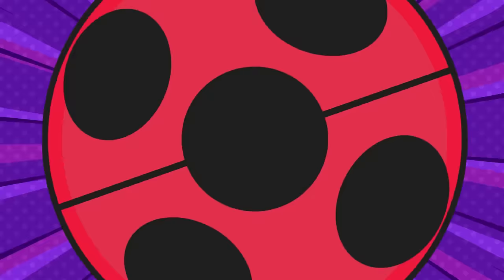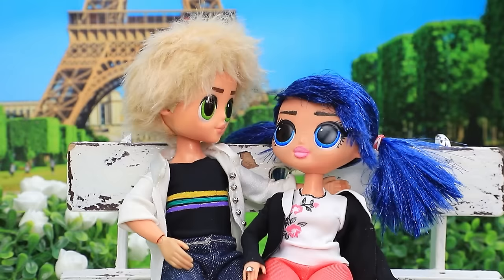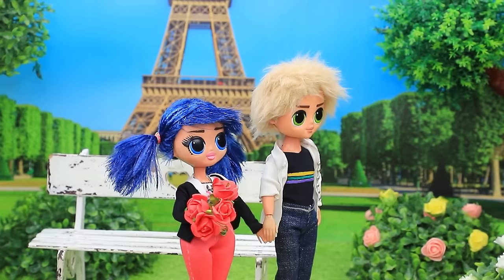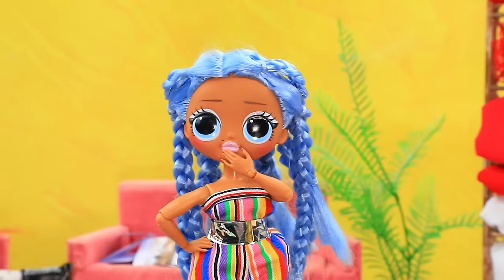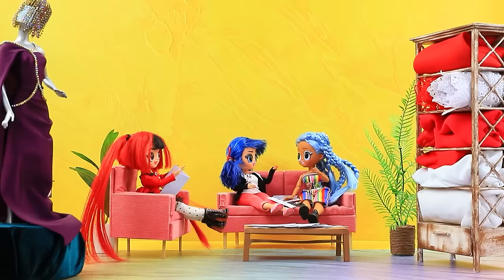LaLiLu is celebrating today. Our favorite couple got engaged. Fate brought them together. She said yes. Now they need to prepare for their wedding. The best wedding salon of LaLiTown is ready to go. Hello, do you have something for me? Let's look at some designs. I have an idea. We'll need the help of LaLiLu.